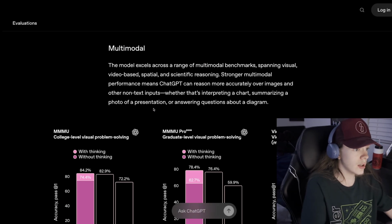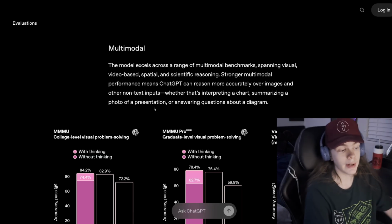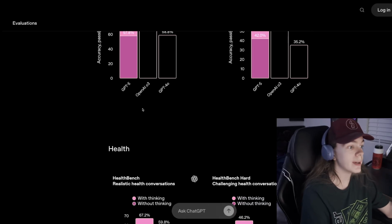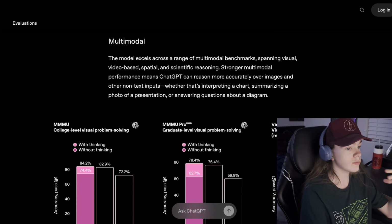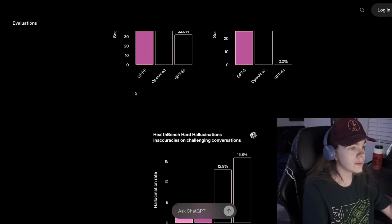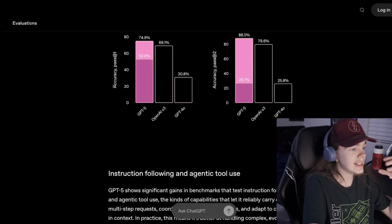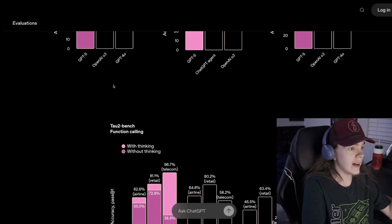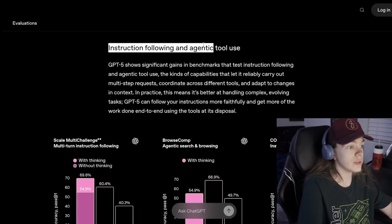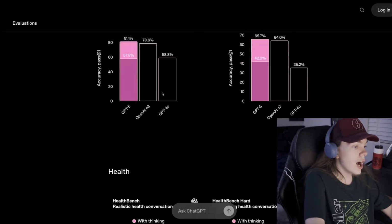And you know what? Honestly, I'll give credit where it's due. This is a genuinely impressive model. The benchmarks just keep going and going. It's better at multimodal reasoning. It's better at health-related questions. They even tested it out with more specific industries, like, for example, doing specific tool use for different kinds of industries, like airline, retail, telco.